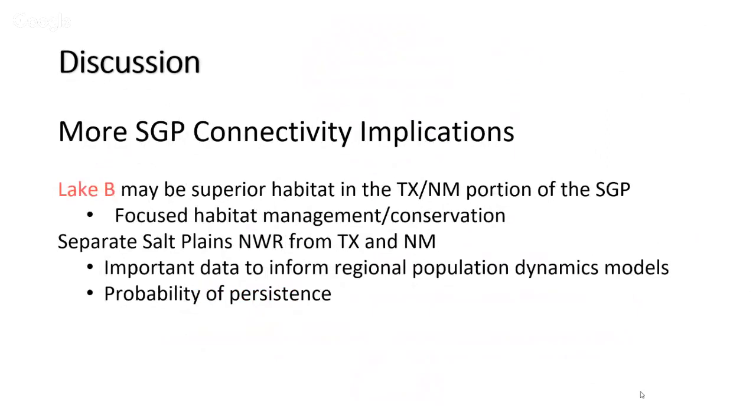A little further, talking about Lake B might represent superior habitat in Texas and New Mexico. It represented 53% of the movements made to a lake. But again, most of those movements or a good chunk of those movements were made by 2 individuals. But even disregarding those 2 individuals, still more birds moved to Lake B than others. And this might help us focus habitat management.